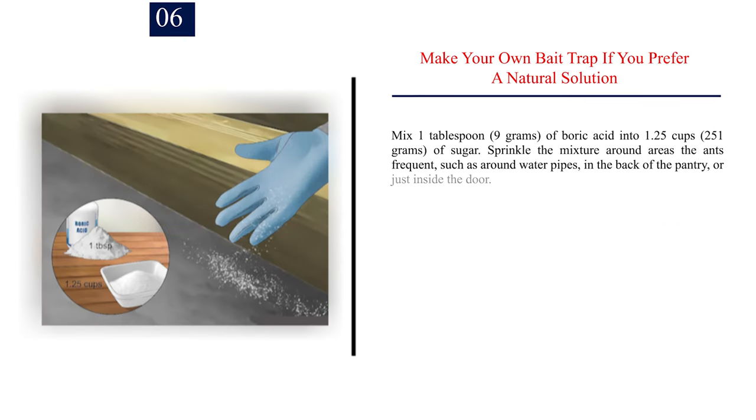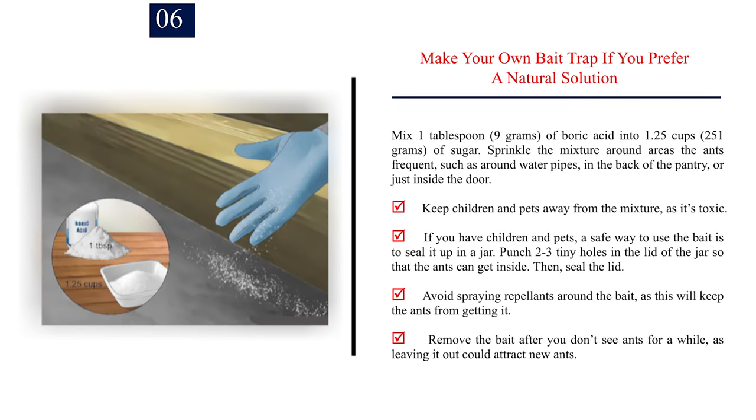Number 6. Make your own bait trap if you prefer a natural solution. Mix 1 tablespoon, 9 grams of boric acid into 1.25 cups, 251 grams of sugar. Sprinkle the mixture around areas the ants frequent, such as around water pipes, in the back of the pantry, or just inside the door. Keep children and pets away from the mixture, as it's toxic.